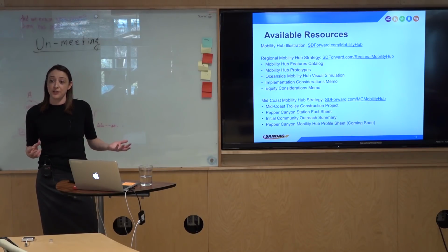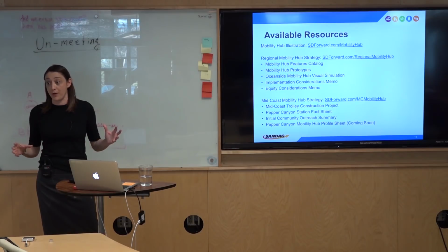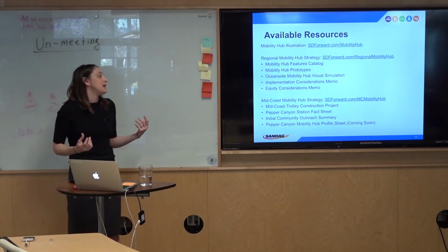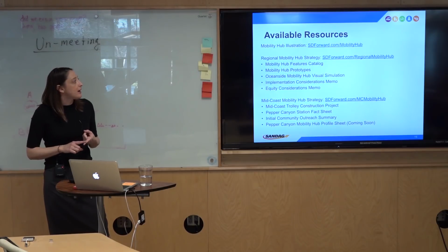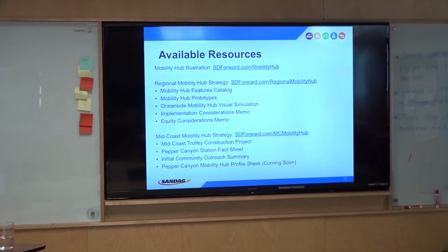They gave us a grant to do this project and create a Mid-Coast Mobility Hub strategy for all 9 stations for the whole corridor. So this is just one of 9 that we're working on, and we're excited to include them in the package. All of the websites have information referencing our catalog. We created some Mobility Hub prototype sites, including Oceanside for our regional strategy.